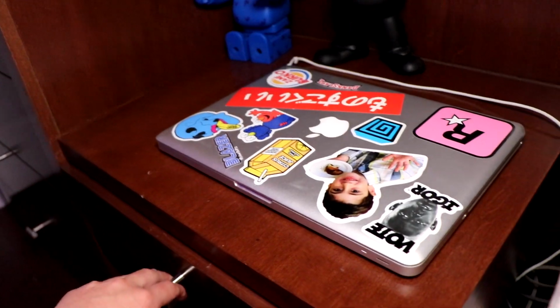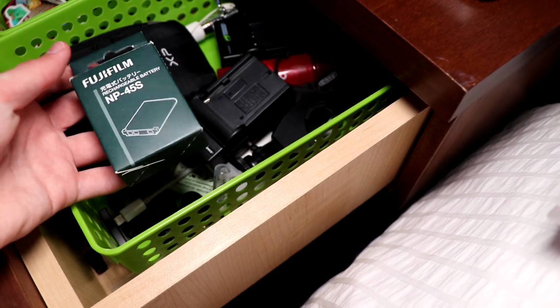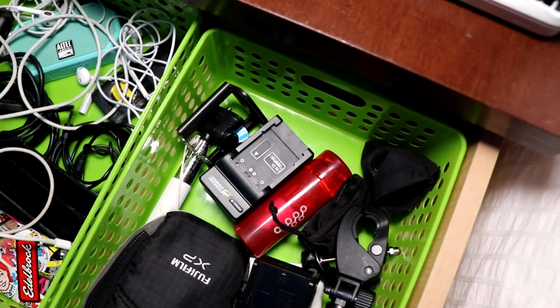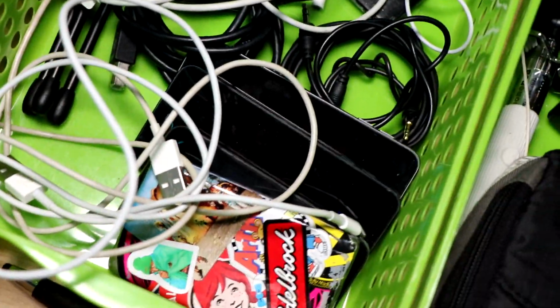Now for what's inside my drawer on this side, I just have a bunch of camera equipment, you know, some chargers. I have a camera in here, an extra battery for that camera, a clamp. I have some cleaning solution for the lens, a selfie stick, another charger, some wide angles, you know. And over here it's kind of messy, but I have some Apple chargers, some speakers, some iPods, and yeah, that's really it.